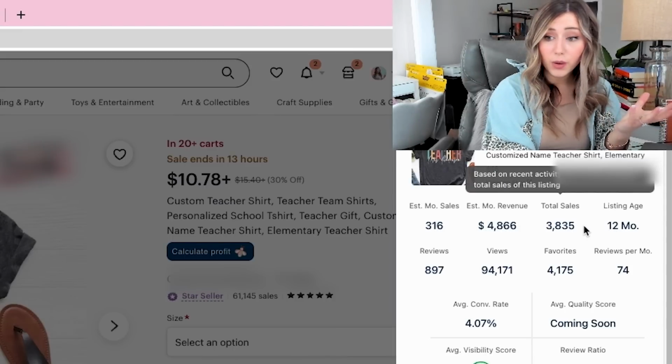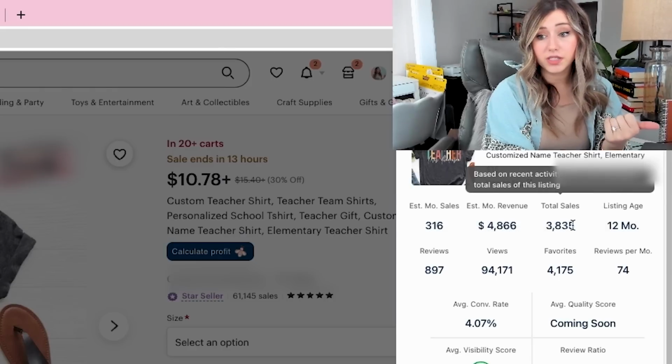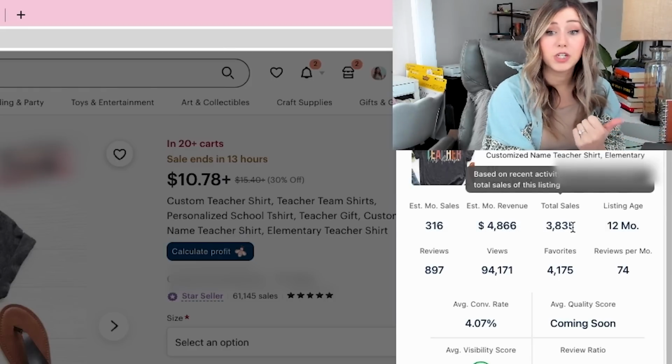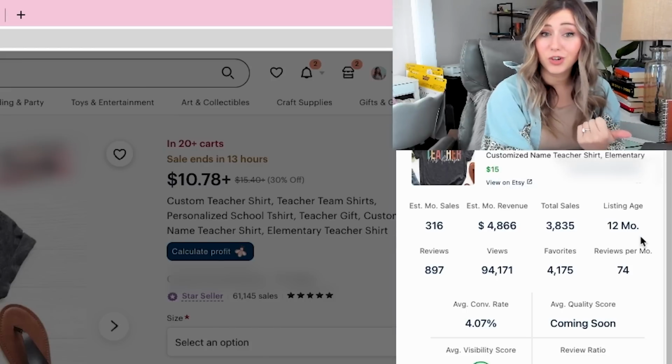As we can see, the seller is making $4,866 last month alone, so they're making quite a bit of revenue every single month on this. Their total sales is 3,835 sales, which is really, really great for one t-shirt alone. This listing's only been up for 12 months.